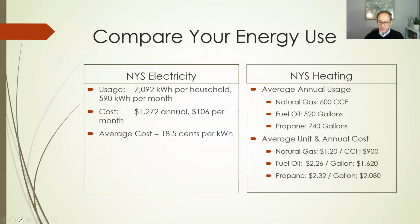So we've looked at some of the physical signs of energy inefficiency. Let's talk about the utility bill and what that could tell us about inefficiency in your home. So let's take a look at electricity. And these are average costs and usages for the average household in New York State. So in the area of electricity, the average household uses about 7,000 kilowatt hours of power each year, or about 590 kilowatt hours per month, at a cost of just under $1,300 a year and about $106 each month.